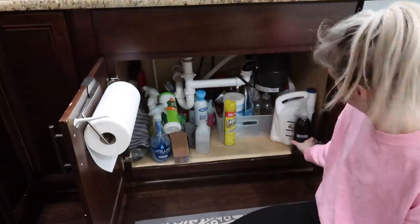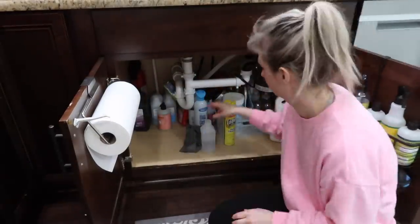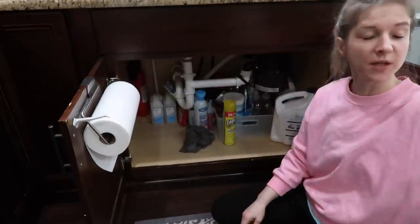So I just started out by removing everything from under the sink and then cleaned it all up, and then I was going to organize.